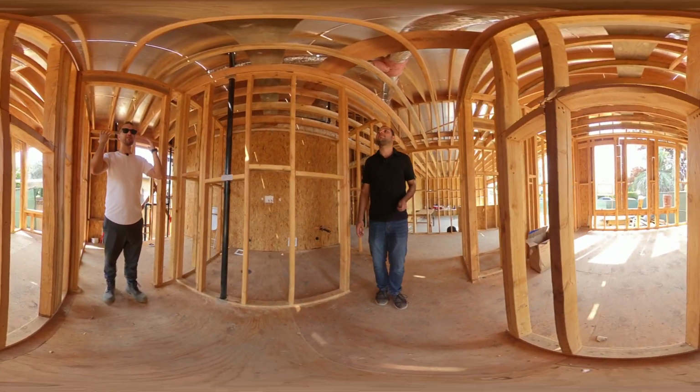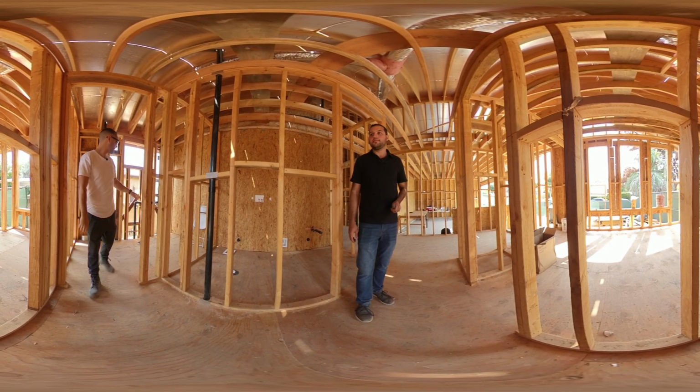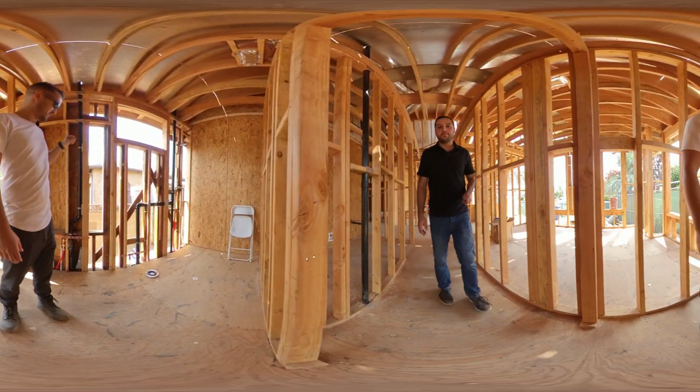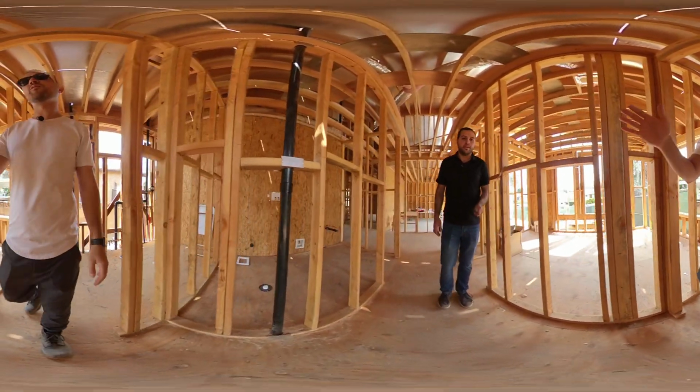Right here behind me, you have the first bathroom. This is also the powder room because there's access to the main house. We got a little shower over there, no tub in the front, a nice little toilet, a nice vanity. From here, I'm gonna go back out and then get what we skipped.